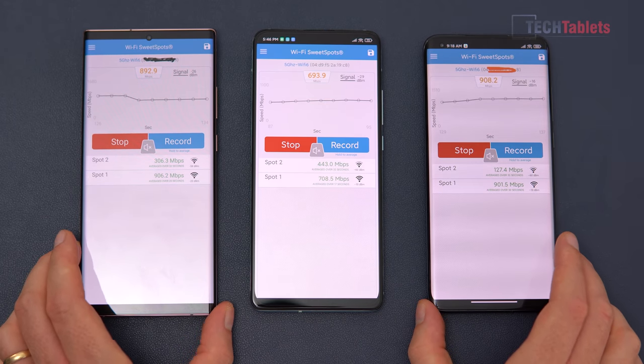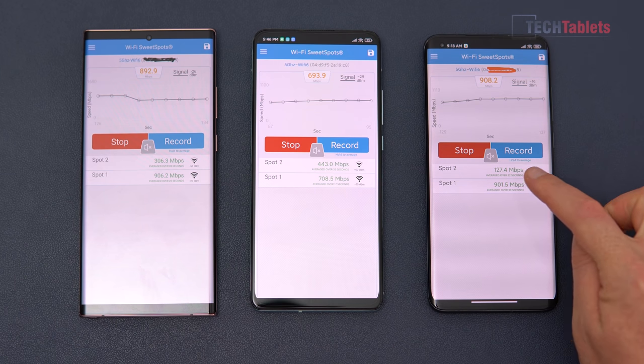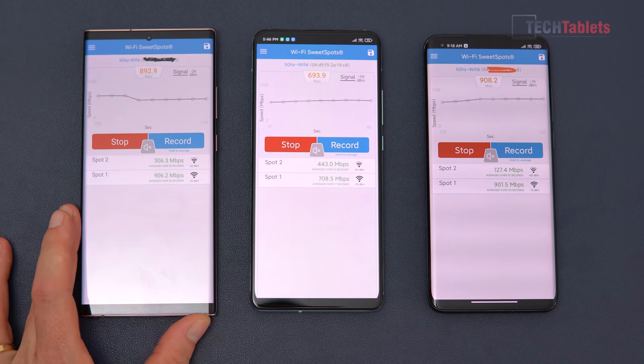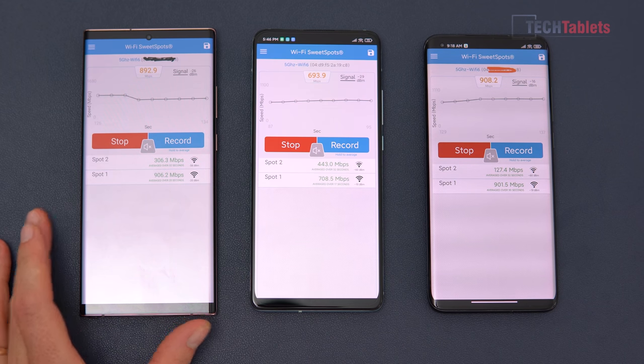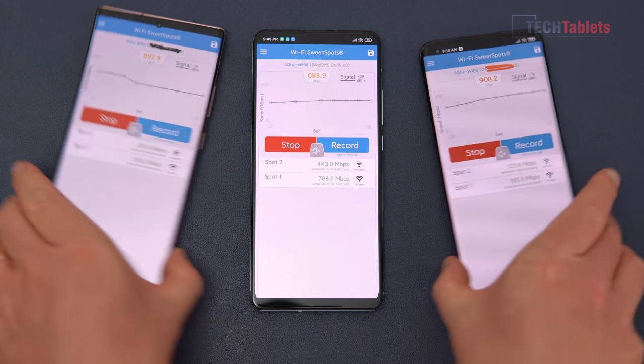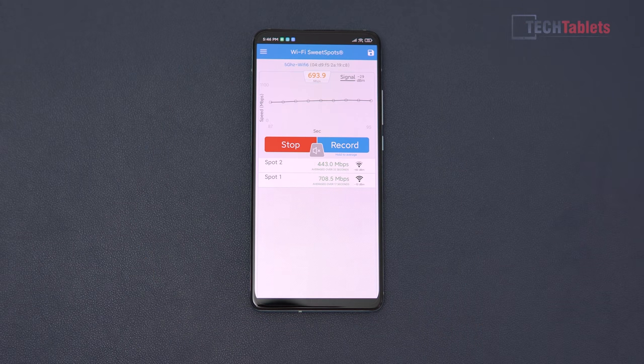Look at this. So the Mi 10 Ultra, it got a rather low 127 megabits per second wireless transfer speeds. And it even beat out the super expensive Samsung here, which got 300, which is very good from that signal range. So if you have a poor signal strength network near you, you're going to find the wireless on this particular phone here, the K30 Ultra, absolutely amazing.